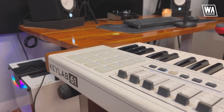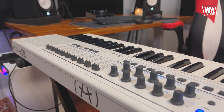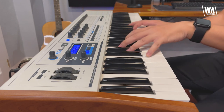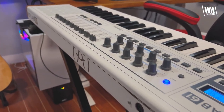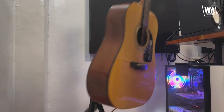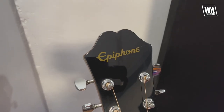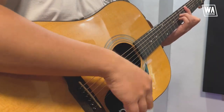My MIDI controller is a first-gen Keylab 61 from Arturia. It has a bunch of knobs and faders and even comes with a velocity-sensitive drum pad. I bought this back in 2017. It is a bit pricey, but it comes with a few virtual instruments and is durable, so it is an excellent bang for the buck. I use this Epiphone Dreadnought acoustic guitar to write chord progressions. I bought this in 2019 and it sounds fantastic, especially with Elixir strings.